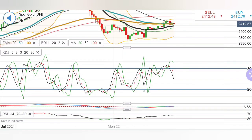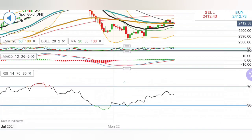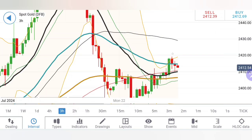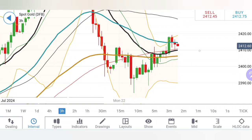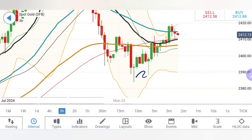If you look at stochastic, this has dropped. The MACD is in green. It has not yet crossed over. RSI trying to trade with modest bearishness. Coming to 3, look at the 3-hour charts here. One bigger bullish candle here, and these retracement candles, possibly it could retrace towards 2410, 2408 levels, and only below 2408 and 2404 you can say that more bearishness will prevail. And if it breaks 2400, then we can say that there is going to be stronger bearish momentum towards 2394. So be watchful. Yes, this is still under retracement.